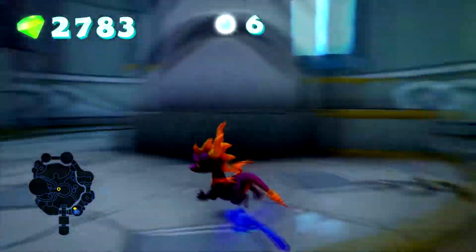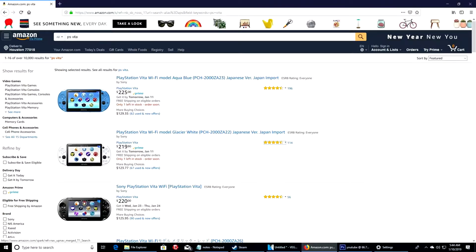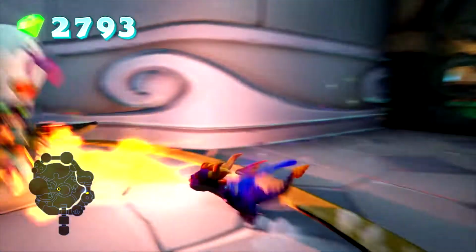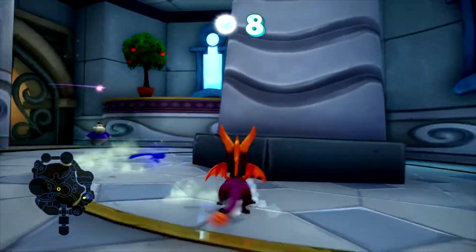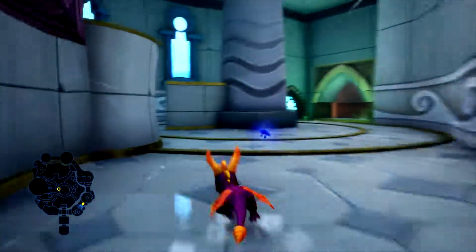Now, starting off with the PS4 accessories, we have the PlayStation Vita. Now, the PlayStation Vita can do what the Nintendo Switch can do, but with limitations. What I mean by that is that you can play your PS4 games or even PS3 on your PlayStation Vita, but you have to be on the same Wi-Fi and you have to be in the house. Now, if you go too far, it will disconnect and you're kind of screwed.